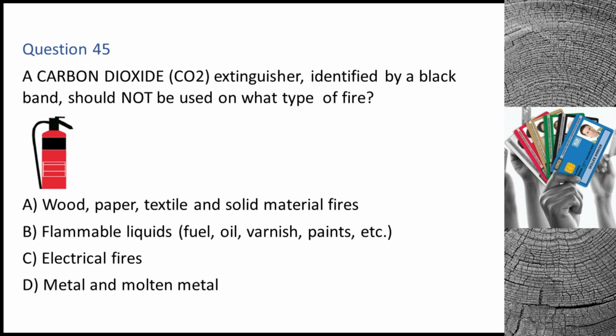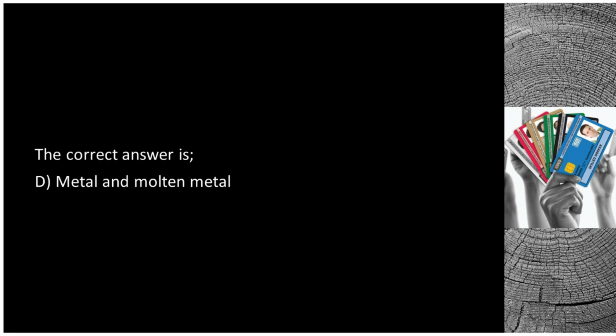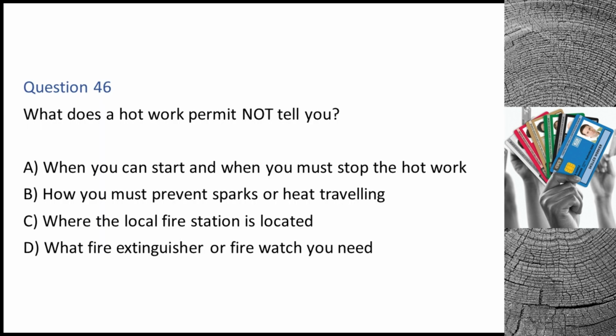Question 45. A carbon dioxide, CO2, extinguisher, identified by a black band, should not be used on what type of fire? A. Wood, paper, textile and solid material fires. B. Flammable liquids, fuel, oil, varnish, paints, etc. C. Electrical fires. D. Metal and molten metal. The correct answer is D. Metal and molten metal.